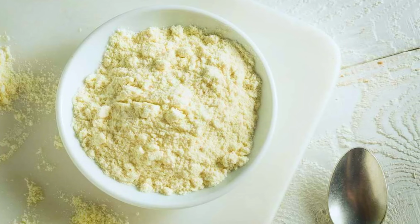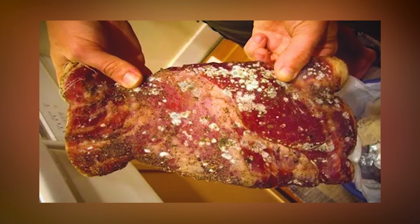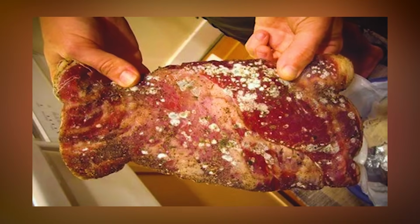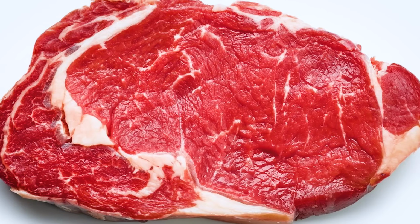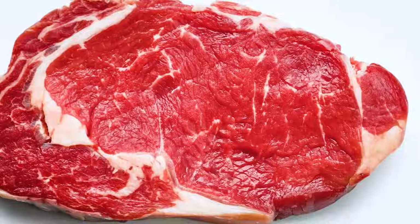The process was revolting. Fresh meat would bubble and foam as bacteria began their work. The smell could clear a deck. But after several weeks, the meat stabilized into something technically edible. Sour, slimy, but safe.